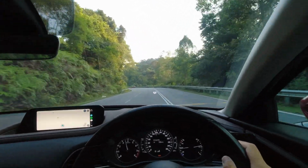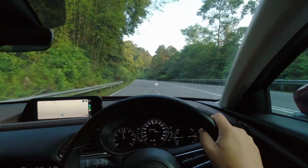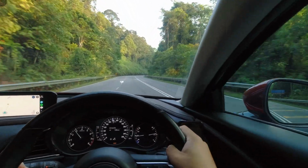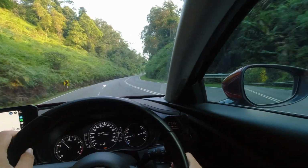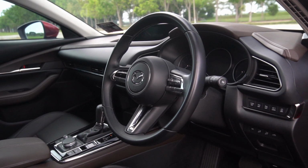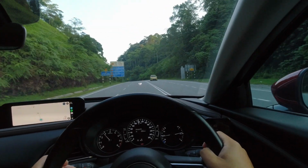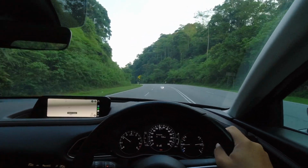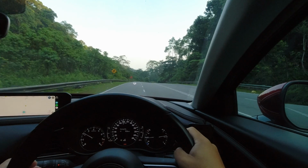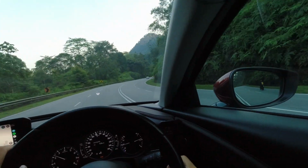On the open highway, the CX-30 feels solidly planted, providing a smooth and stable ride. Its suspension keeps the vehicle well balanced, allowing for a comfortable and enjoyable cruising experience. The direct steering wheel further enhances the CX-30's agility. It offers precise control, giving the driver a heightened sense of connection to the road. The weight of the steering wheel provides excellent feedback, instilling even more confidence, particularly when tackling those challenging corners.